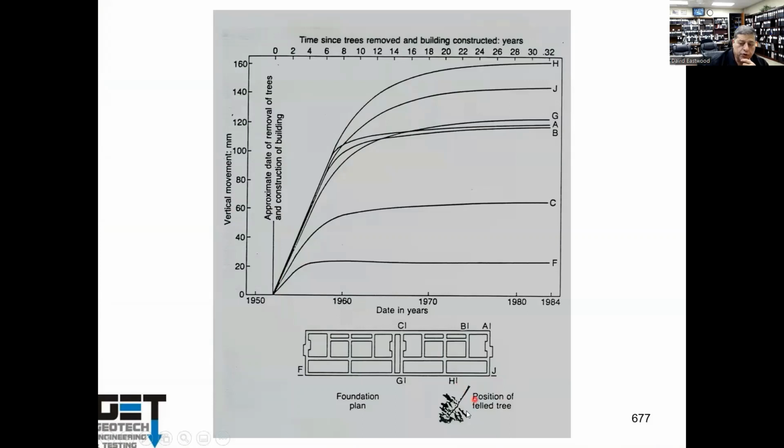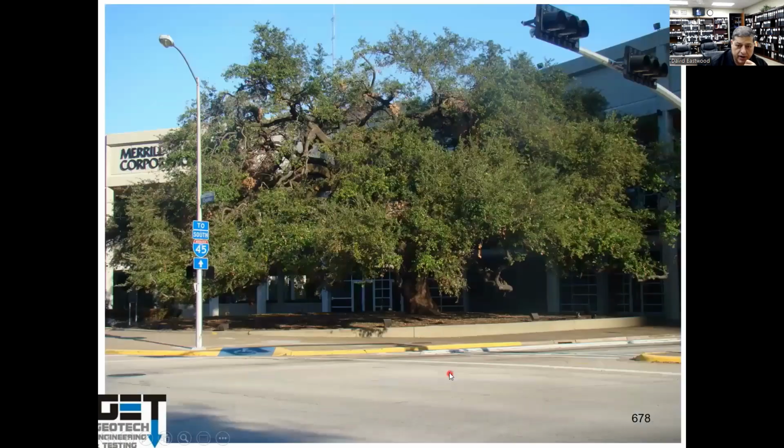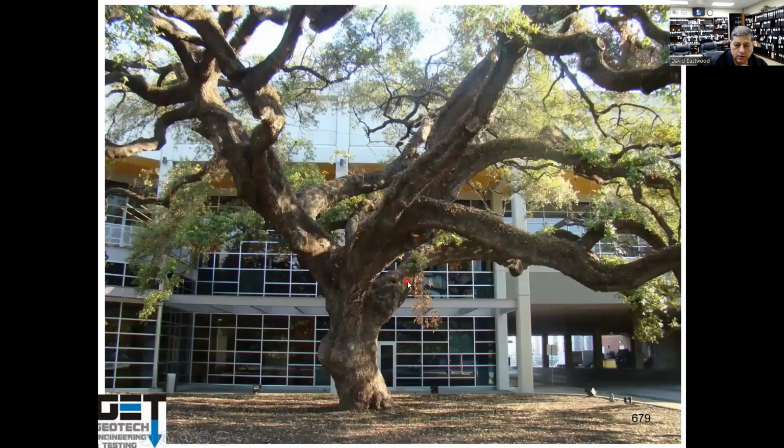Here's a tree near point H and point F. Point H is next to a tree that was taken out. The soils had highly expansive soils there. The area heaved for a period of almost 30 years, about 6.3 inches. Point F is far away, moved about 1 inch. So the closer you are to the tree, the more heave you're going to get. Here's a tree downtown Houston. It's a big tree, about 400 years old.